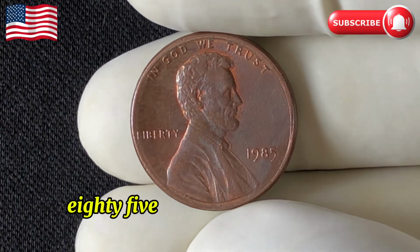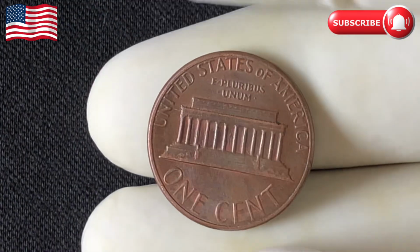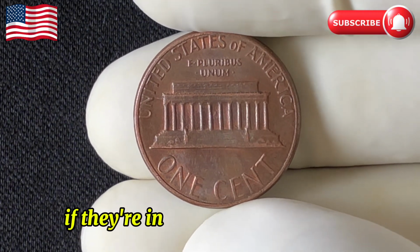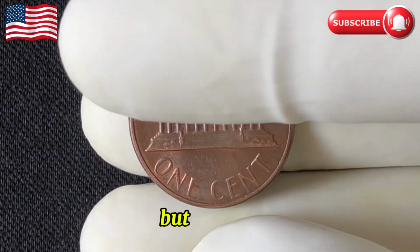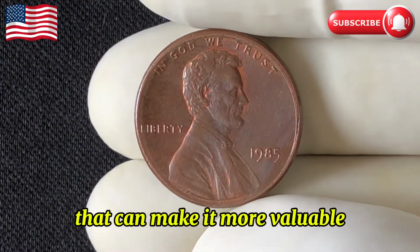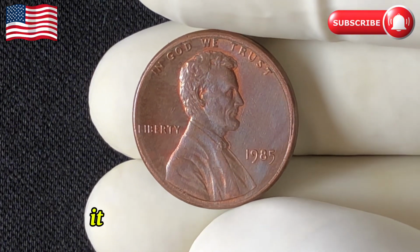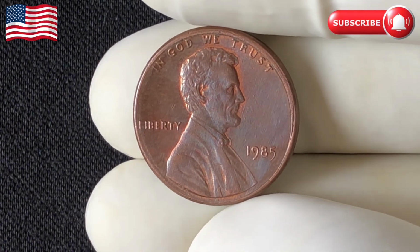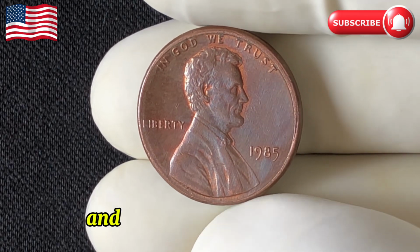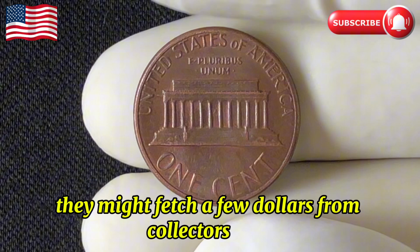The 1985 penny is considered a common coin in everyday circulation. Most of them are worth just 1 cent, or maybe a little more if they're in exceptional condition. But hold on, there are some variations and conditions that can make it more valuable. If you happen to find an uncirculated 1985 penny, it could be worth a bit more. Uncirculated coins are those that have never been used in transactions and are in pristine condition. They might fetch a few dollars from collectors.